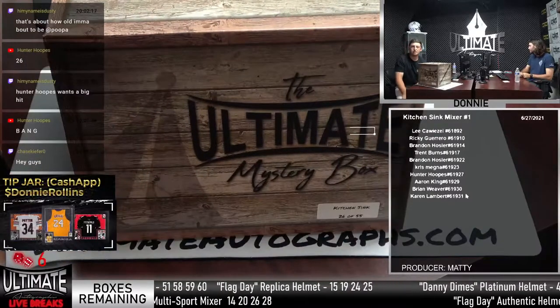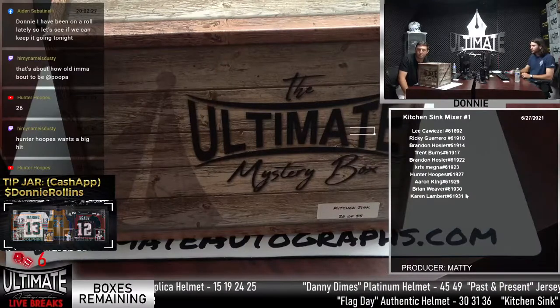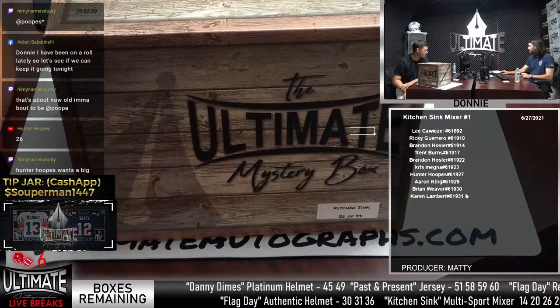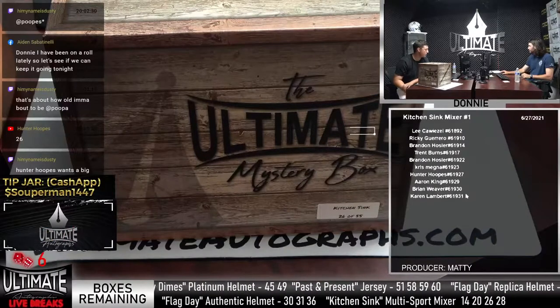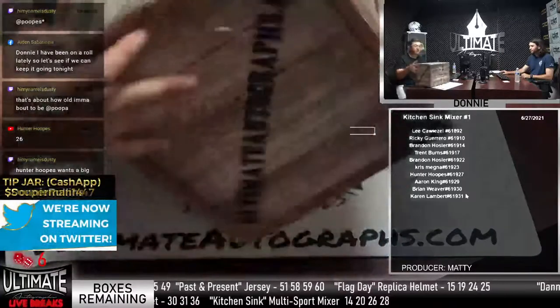For tonight's breaks, we have some Flag Day replicas, Flag Day Authentics, Danny Dimes Platinum Series, and we have three past and present jerseys left. Donnie, I've been on a roll lately, so I'll see if we can keep it going tonight. Aiden, I love that. Good luck. 26 of 55.